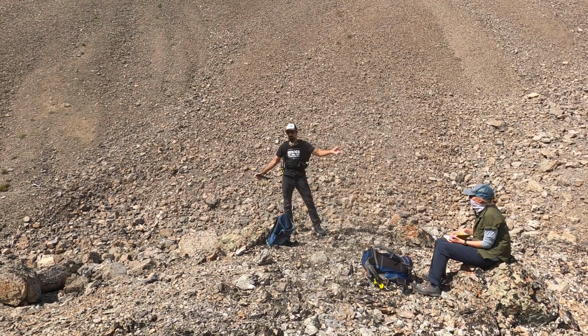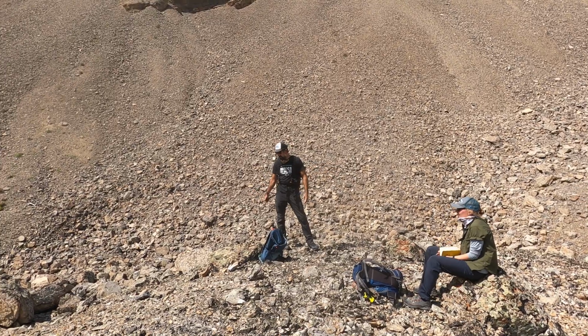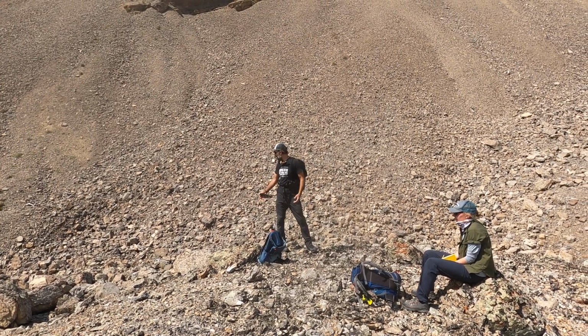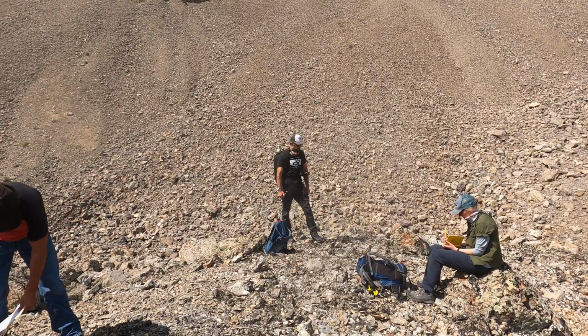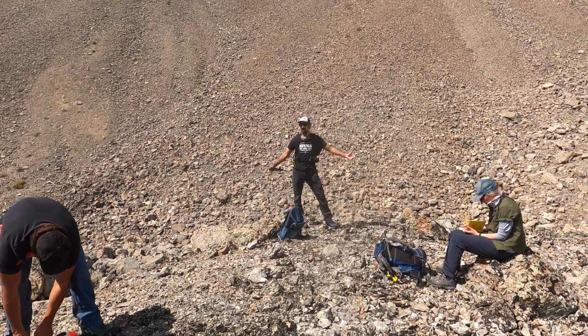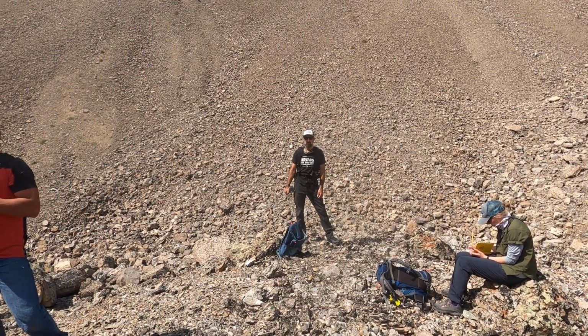All right, so you can see here, we've got all of this pulverized rock. Some of them are refrigerator size, all the way down to small pebbles. They're very angular, right? Does this look like it's been worn down by water or glaciers?